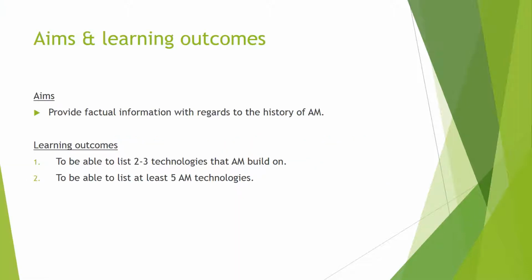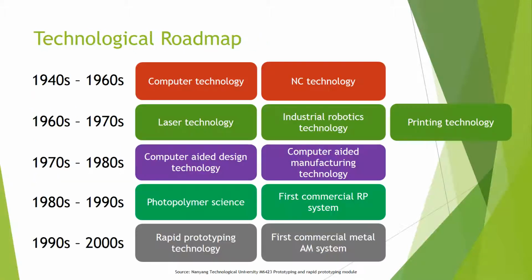The aims and learning outcomes of this presentation are to provide factual information with regards to the history of additive manufacturing. The learning outcomes are to be able to list 2 or 3 technologies that AM is built on, and to also be able to list at least 5 AM technologies. So this slide shows the technological roadmap that led to additive manufacturing systems.